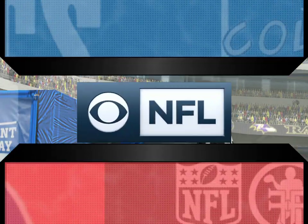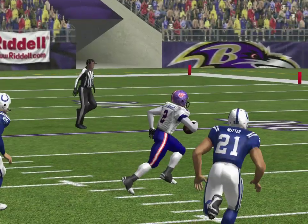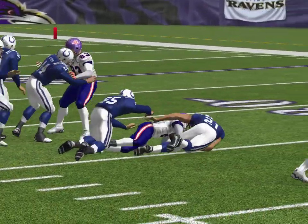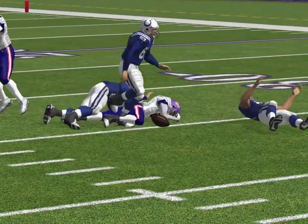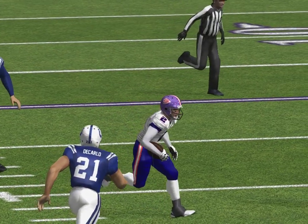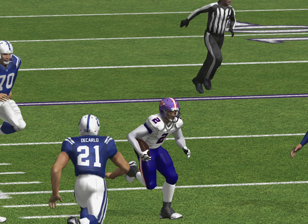It'll be reviewed. The call on the field is questionable. They might decide that they made an incorrect call and reverse it. I thought he was down and then the ball popped loose, but it's difficult to tell from this angle. Mostly the official is seeing what we're seeing. So it's inconclusive. The call will stand since he needs to be 100% sure to overturn a call.